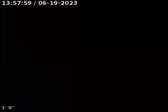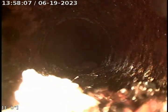And we're just going to go ahead and zero out our camera monitor here. And we're just going to drop down. And again, we did have the line jetted. There's a little bit of debris there when we pull back.